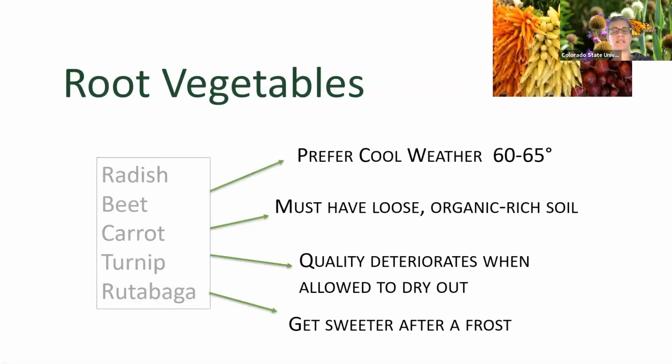So just a quick breeze through some of the vegetables, because really once you know these principles, it's going to be much easier for you to grow them. So we're just going to blast through these a little bit quickly. Root vegetables, things like radishes, beets, carrots, turnips, and rutabagas, tend to prefer cooler weather, and so you can plant them a little bit earlier.